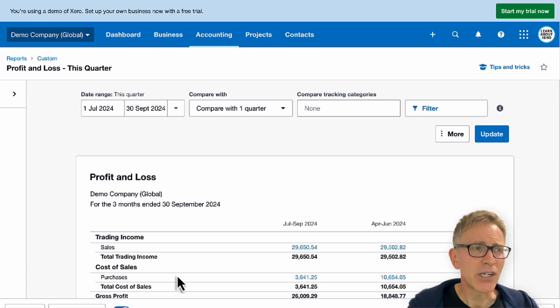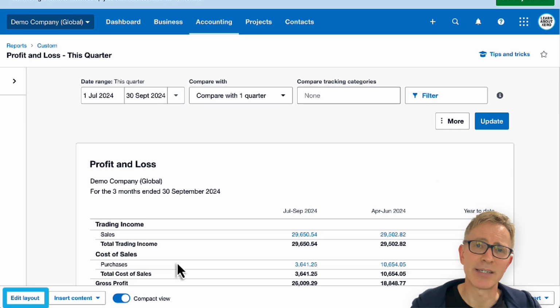There are a couple of different types of reports: financial style reports like the profit and loss or balance sheet, and transactional style reports like the account transactions report. The financial style reports have a layout editor. So if you need to do more detailed customization, click Edit Layout.